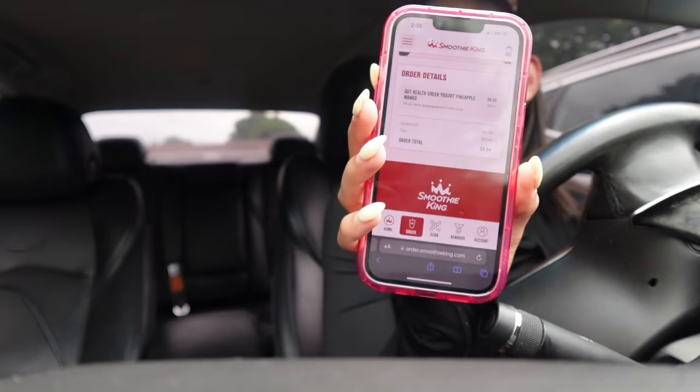I am about to go pick up my smoothie from Smoothie King. I don't know if you guys can see that, but I got a Get Health Greek Yogurt Pineapple Mango smoothie. I'm about to pick that up and I will check in with you guys from there.